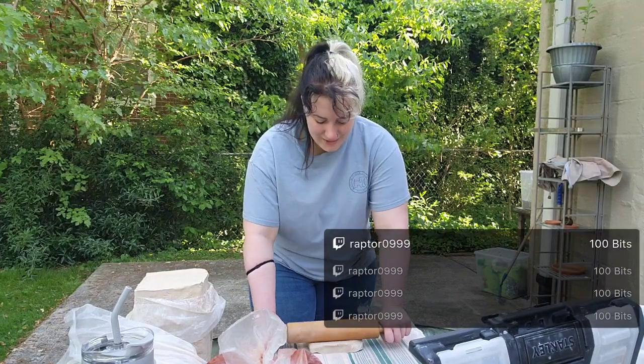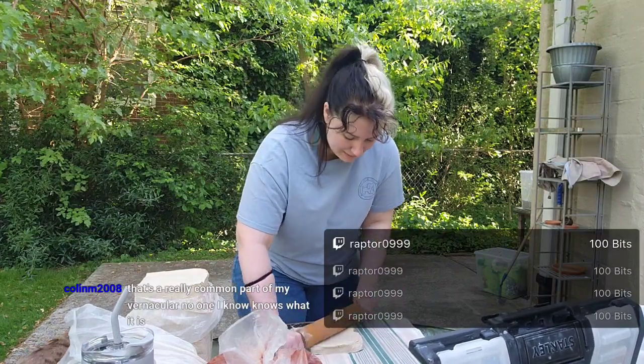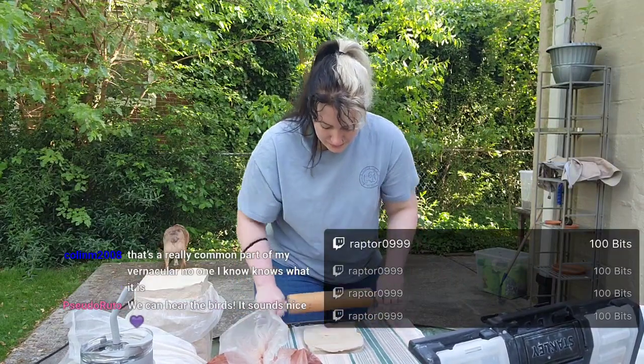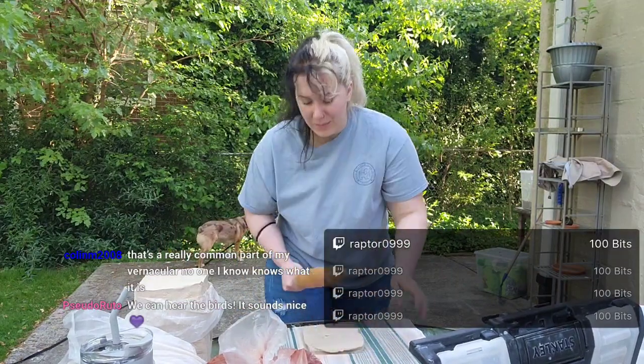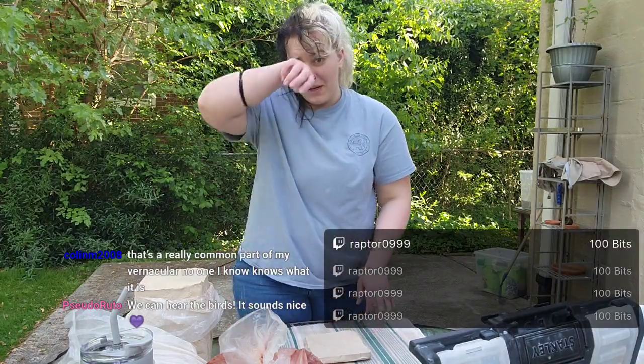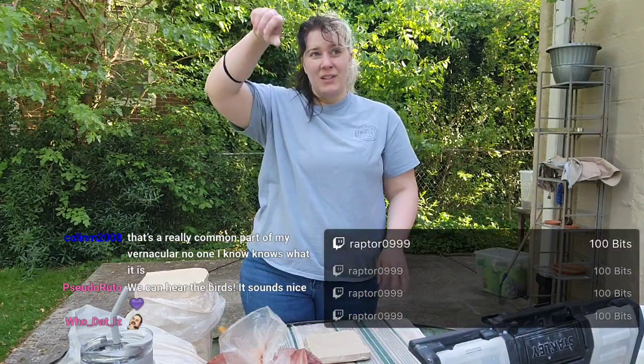I'll eventually think of the word I'm trying to think of. But yeah, anyways, what I'm doing now is I'm using this rolling pin to get it really nice and thin. I want it to be about maybe like an eighth of an inch. You need it thin enough that it's gonna hold structure, but you don't want it too thick because then it takes a lot longer to dry. We're not making cookies.